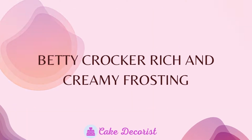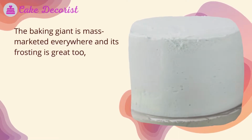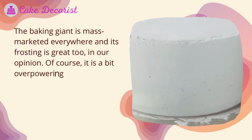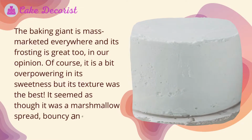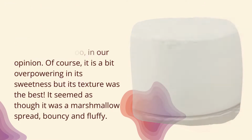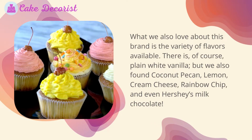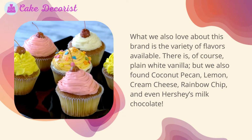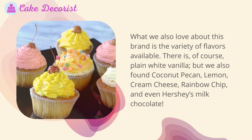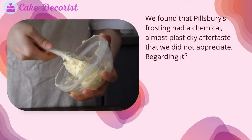Betty Crocker Rich and Creamy Frosting. The baking giant is mass-marketed everywhere, and its frosting is great too, in our opinion. Of course, it is a bit overpowering in its sweetness, but its texture was the best. It seemed as though it was a marshmallow spread, bouncy and fluffy. What we also love about this brand is the variety of flavors available. There is, of course, plain white vanilla, but we also found coconut pecan, lemon, cream cheese, rainbow chip, and even Hershey's milk chocolate.